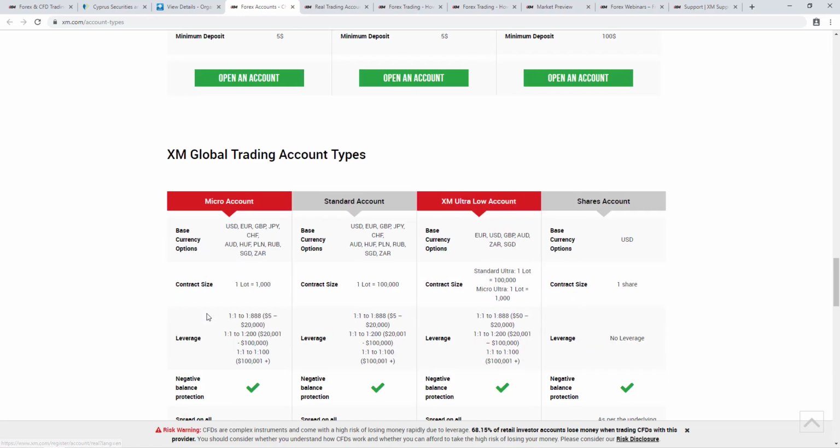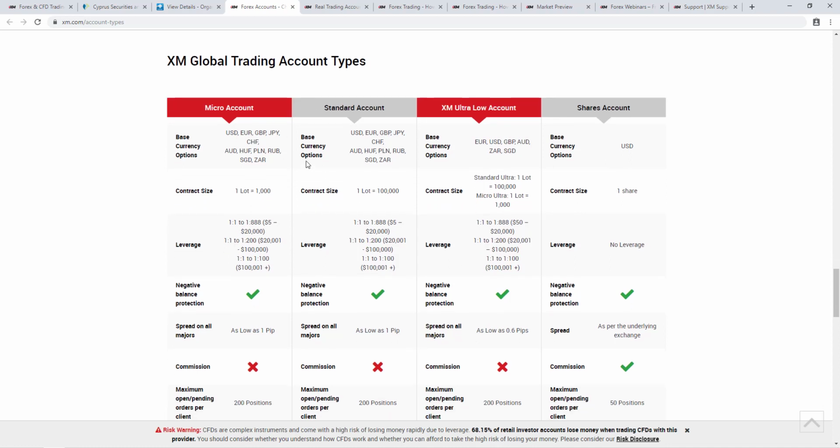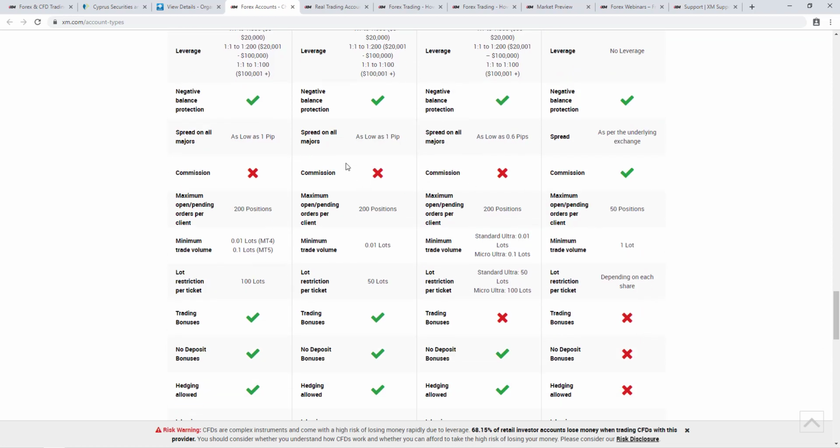And if we scroll down, they also have global trading accounts, which offer higher leverage. So as you can see here, 888-to-1 leverage on these trading accounts. And again, different trading accounts on offer here as well. So micro, standard, the XM ultra low account, and there's also a share trading account here as well. Okay, so different accounts with different unique features and benefits.